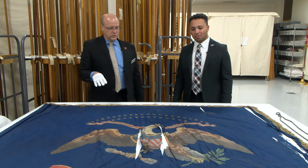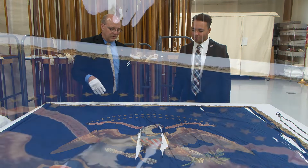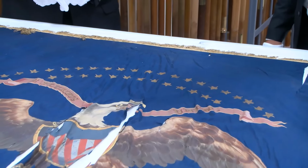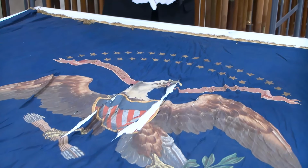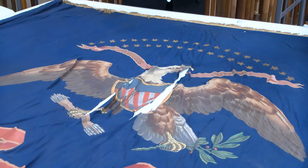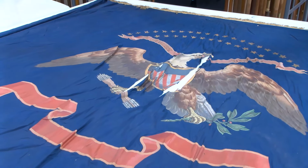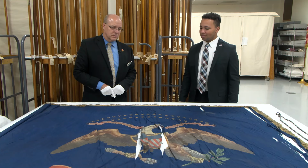This is the 34-star flag, if you were to take the time to count those as we have, which would indicate that it was an early war flag before West Virginia joined the Union in July of 1863. And then they started doing 35 stars. They did, and that's a way we can very easily date flags, as far as to when they were commissioned and when they were presented to the regiment.